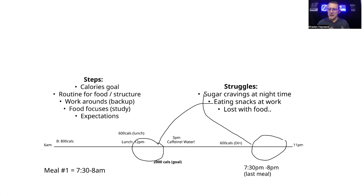So we'll say her supper's at 7:30. Then her first meal should be anywhere between 7:30 to 8 a.m. And her last meal is at 7:30 to 8 p.m. That's the structure that we're going to build on the 12-hour time frame for her.